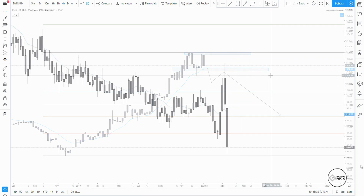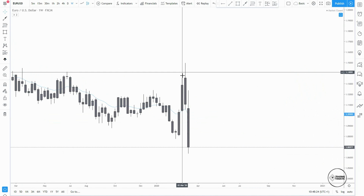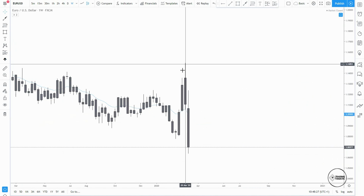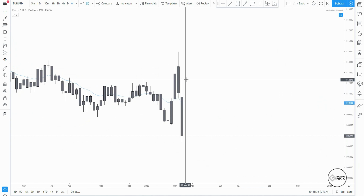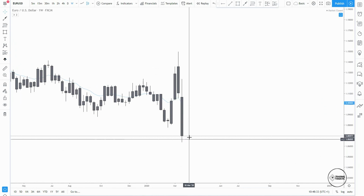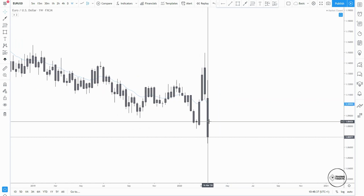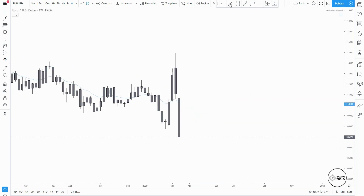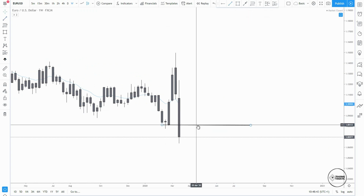So let's see. Euro dollar weekly time frame, we see the same right here. We had a strong bearish engulf on the weekly time frame. We had a little pullback at the beginning of the week, and then we had a massive drop to the downside. So from the weekly time frame, I am perfectly bearish. We're closing below this area right here, which is pretty strong.